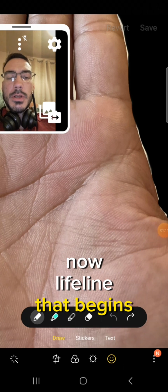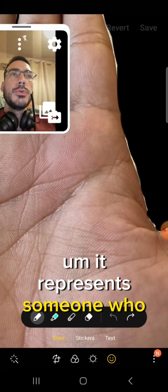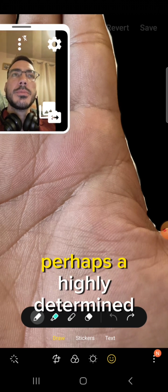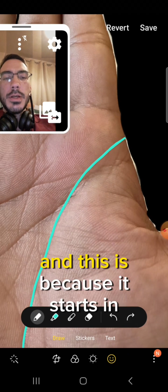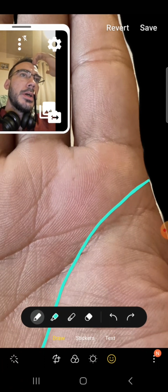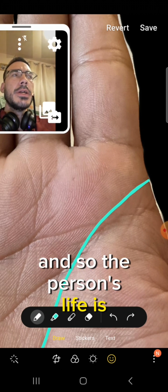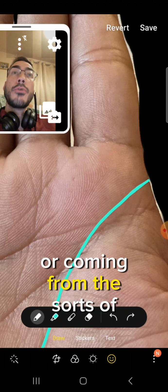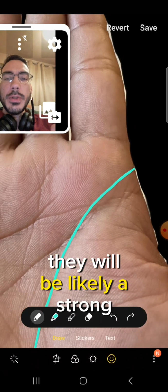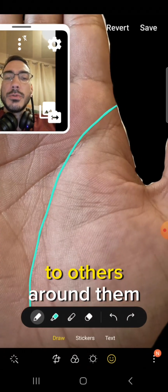Now, a lifeline that begins high up on the palm, as this one does in this image, represents someone who has very Jupiterian qualities: very ambitious, prideful, perhaps self-centered, highly determined. This is because it starts in Jupiter, and Jupiter is the place of ambition and ego and decision-making, authority, judgment. And so the person's life is almost aimed or coming from these sorts of traits. They will be a highly ambitious and determined person, likely a strong achiever. However, it may be at the detriment to others around them.